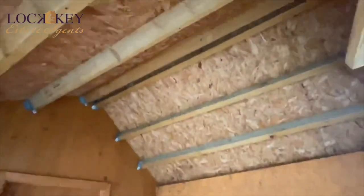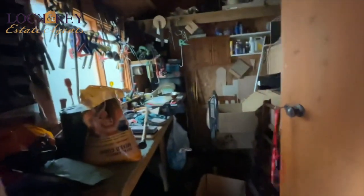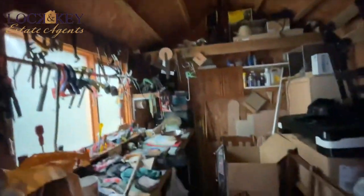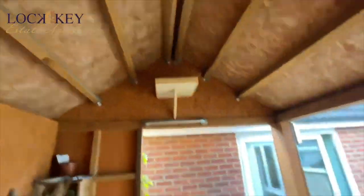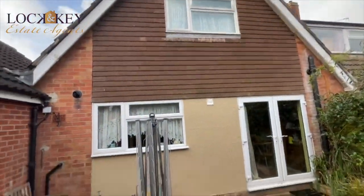You can just have a look at the roof here, and you can see there's an outside socket there. If I just open this up in here, there's lots and lots of tools, but you can see where it's been cabled up, powered in here. And I just wonder if someone would ever make it into, I don't know, maybe a home gym. They could make it into a home office, but it does lend itself for it. So it's only a small garden, like I said, at the rear. That's the apex of the building.